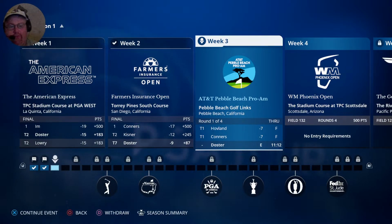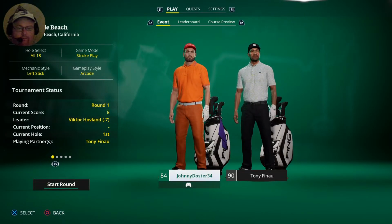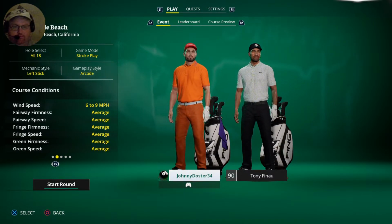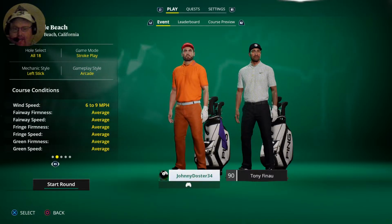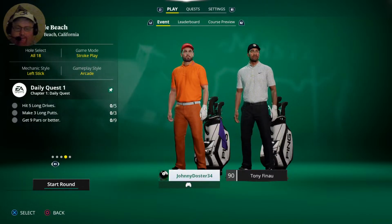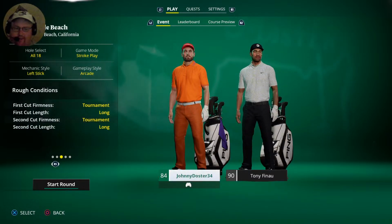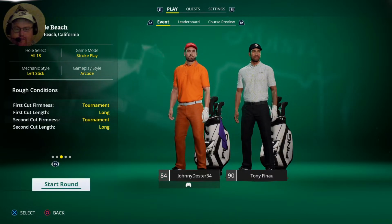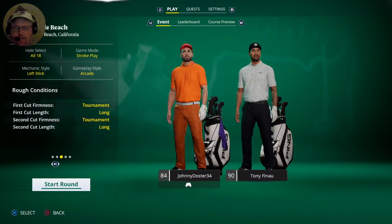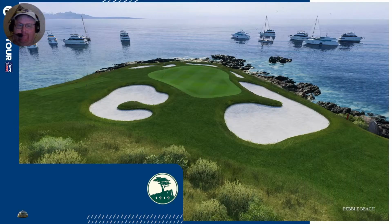So Victor Hovland is 7 under par, and Connors is 7 under par, and I'm teeing off at 11:12 in the morning, me and Tony Finau teeing off together. 6 to 9 mile-an-hour winds. Everything else is average. Tournament firmness on the rough, first cut length is long, and tournament green as well. With that being said, here is round one of the AT&T Pebble Beach Pro-Am in Pebble Beach, California.